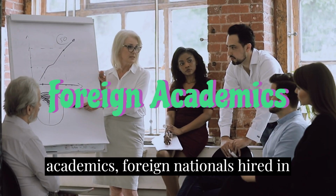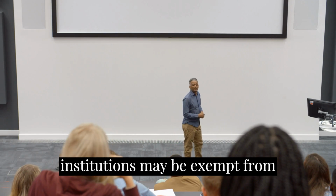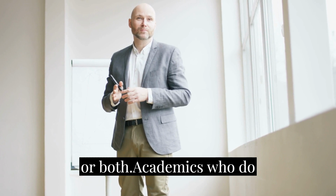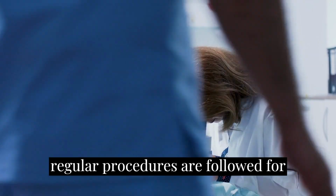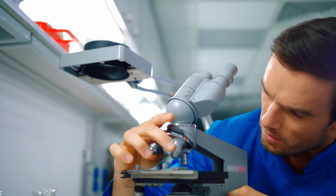Foreign academics. Foreign nationals hired in research positions at post-secondary institutions may be exempt from requiring an LMIA, a work permit, or both. Academics who do not qualify for a work permit exemption or LMIA exemption must ensure that regular procedures are followed for hiring workers through the TFWP.